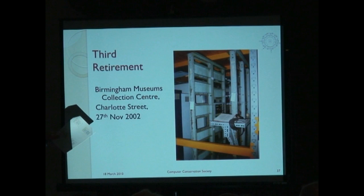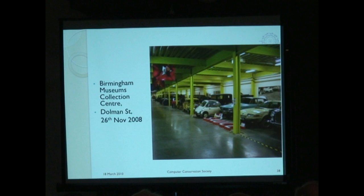All of the actual relay racks and stores are taken off the racks there. But it survived that. It survived that, and then went to the new, very smart Birmingham Museum's Collection Centre, again near the city centre. Now, this is an absolutely fantastic place.